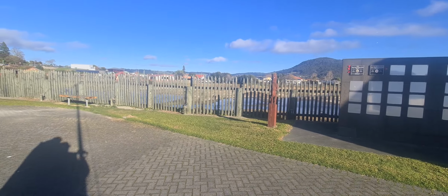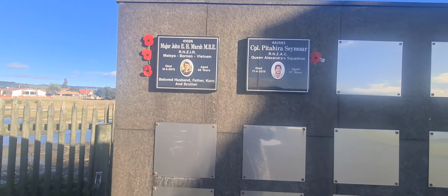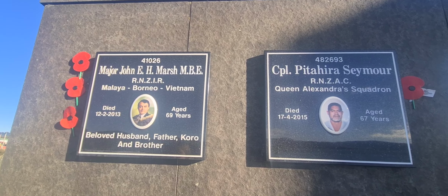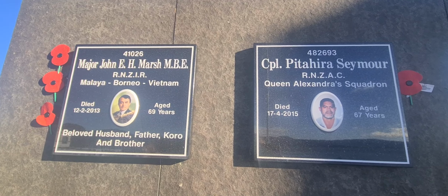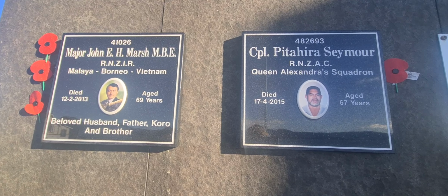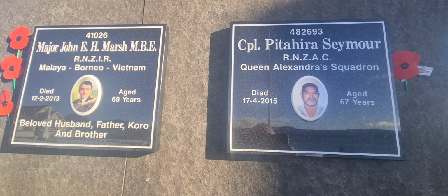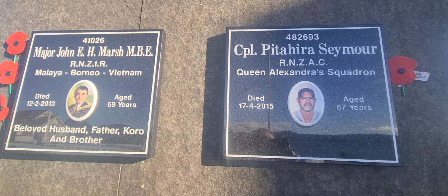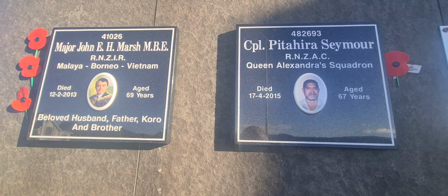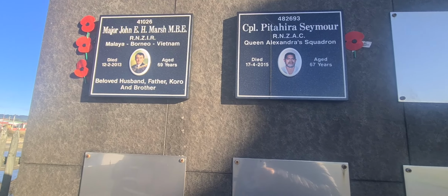Here's a couple with a photo. You've got Major John Marsh, who died in 2013, and that would have been when he was younger. So he's suave. And then you've got the other young chap, Seymour. He was part of Queen Alexandra's squadron, and he died in 2015. May you both rest in peace, sir. He looks quite handsome as well. God bless you both.